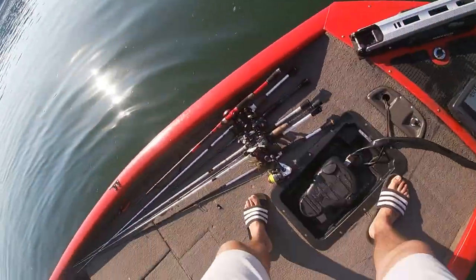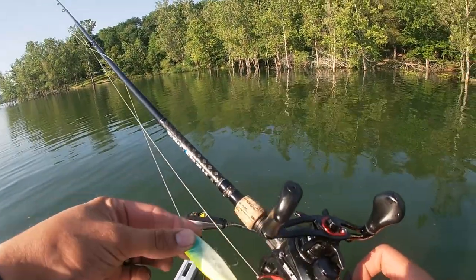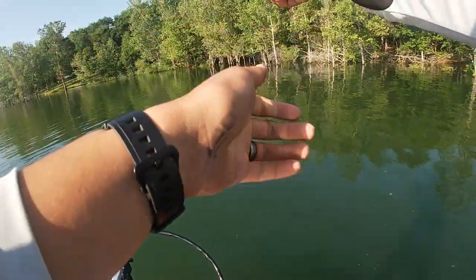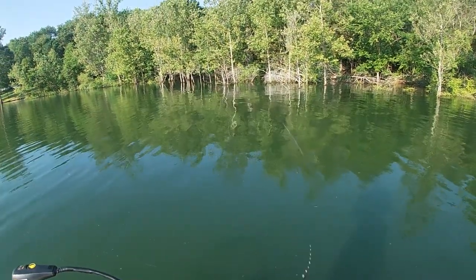Made our way over to a very similar area, but the only difference is now we're on the main channel. Water seems a lot cleaner out here.